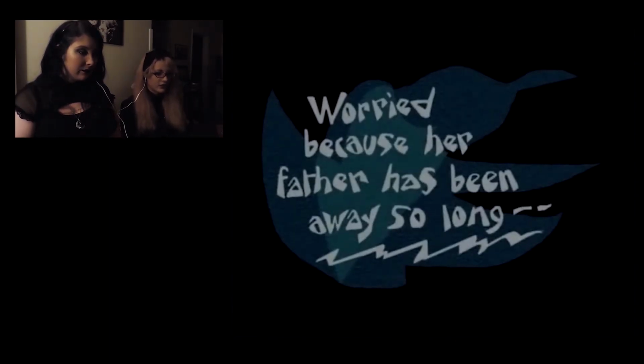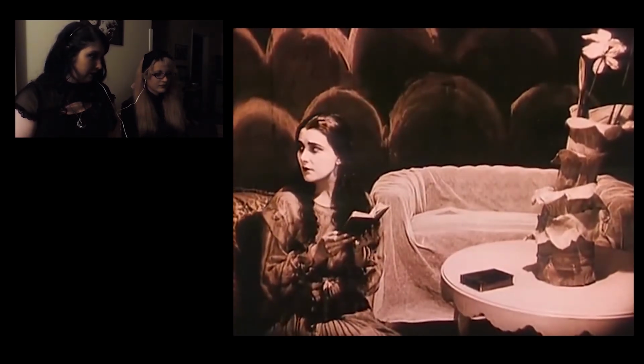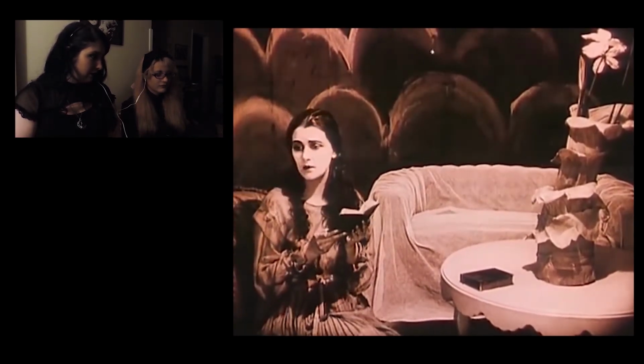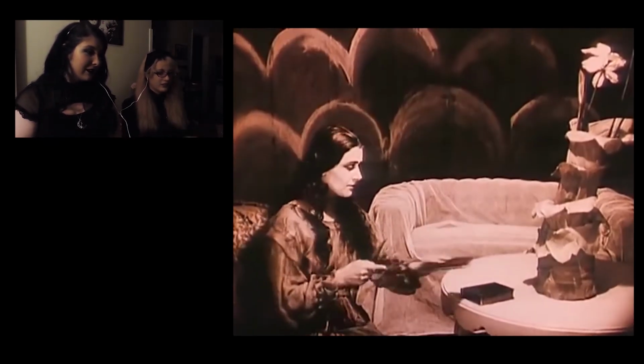Worried because her father has been away so long. So is her father the one they arrested? Or just another dead person? I didn't think so.